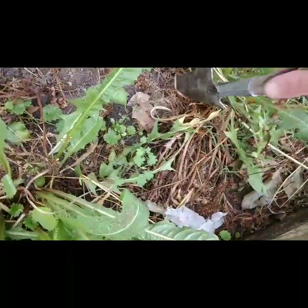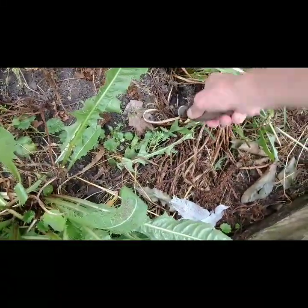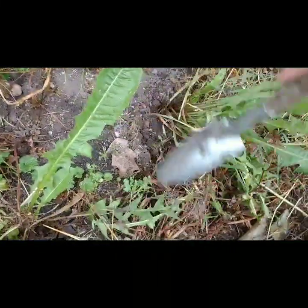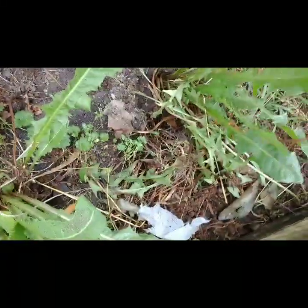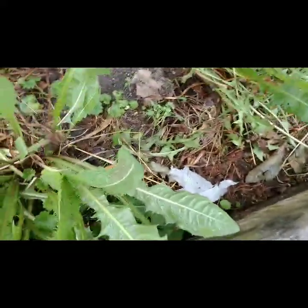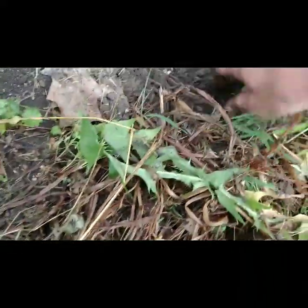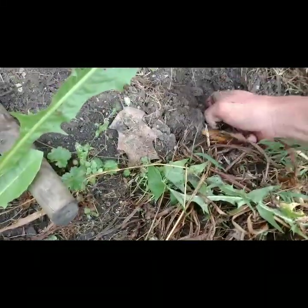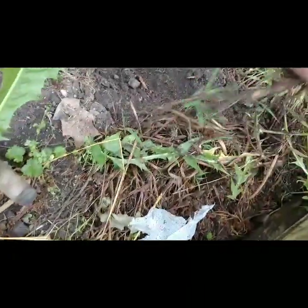I only have one hand, so you'll have to bear with me, but I'm going to try to dig this root out so you can see. Come on. Good thing it's a flower bed, huh? Oh, you gotta be kidding me. Well, the roots get really big on these things. This one's been here for a couple of years. I'll bring the whole thing out so you can see it.